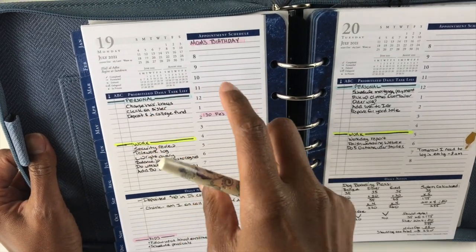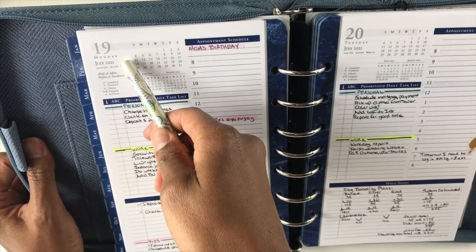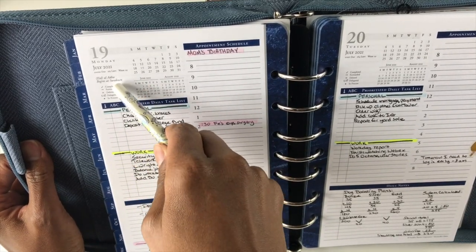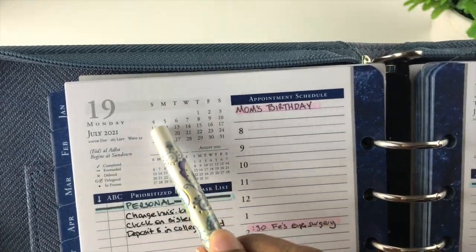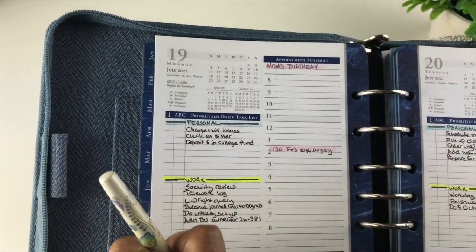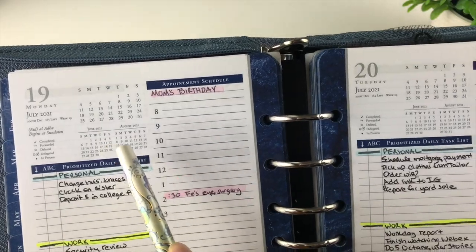So the way this planner is, at the top you have your date and your day of the week. Sometimes you have the moon phase or a holiday here. You have the planning symbols here. Up here is the current month that you are on, so you can see the whole calendar here without flipping back and forth to your monthly calendar pages. Then you have the prior month and the future month.